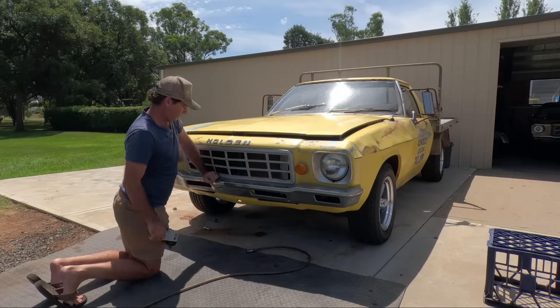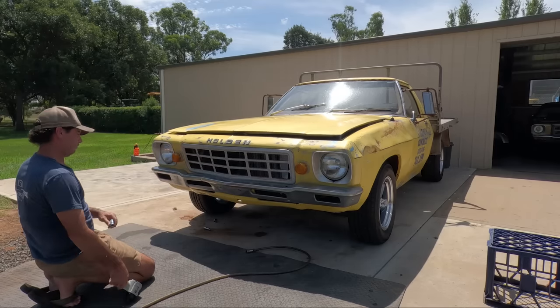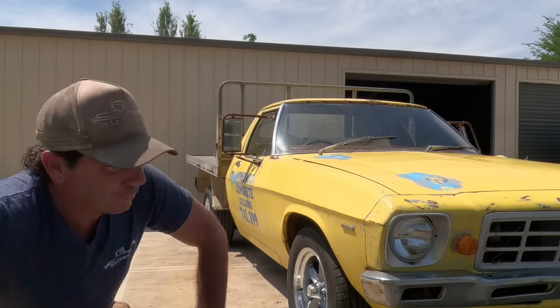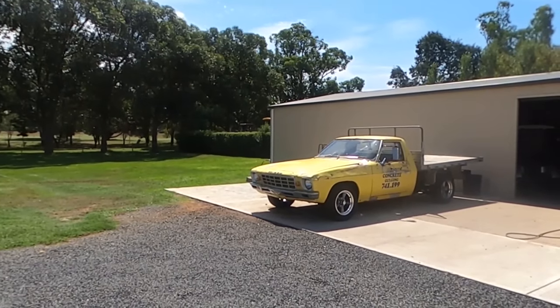Snug there. Yeah. She's come a long way in only a few short days, so let's just drive it.